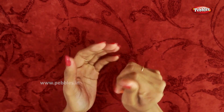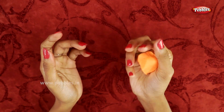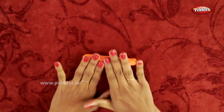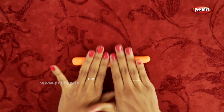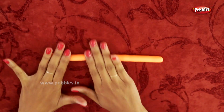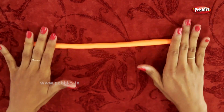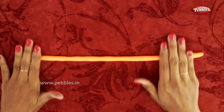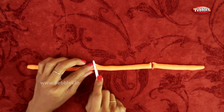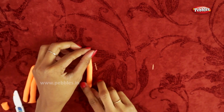K for kite and K for kitten. L for lion, L for lamb. M for man and M for monkey. N for neck and N for nose. O for owl, O for orange.